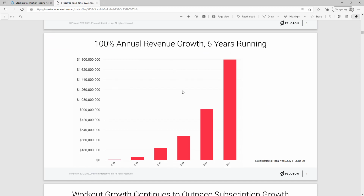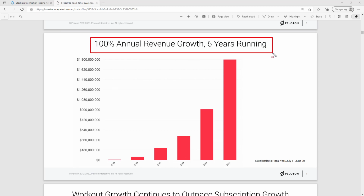I had this presentation pulled up because when you see a chart like this, and yes, you're reading that correctly, they've had 100% annual revenue growth 6 years in a row, right? And again, I think they're still scratching the surface on where this business could go. But you can see, 2020, $1.8 billion of sales.